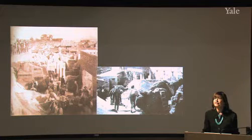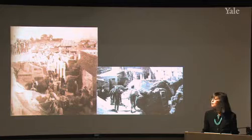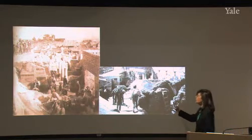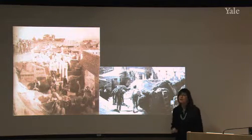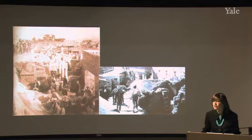The archaeologists gained the upper hand, and we begin to see not long after that a period of scientific excavation. And I show you two images here which show that scientific excavation, which show some of the houses of Pompeii being revealed by archaeologists.